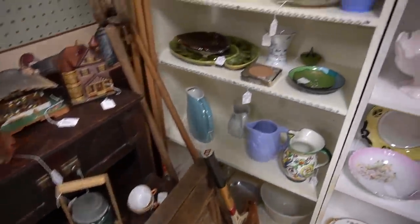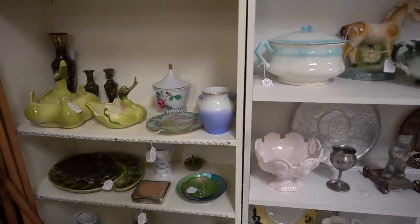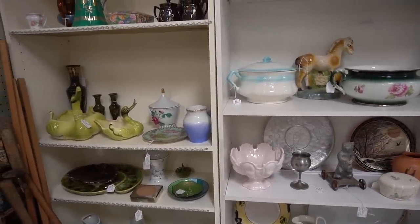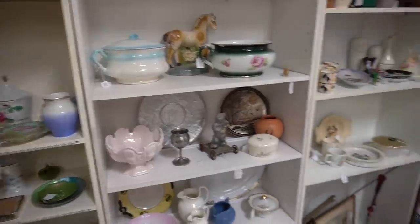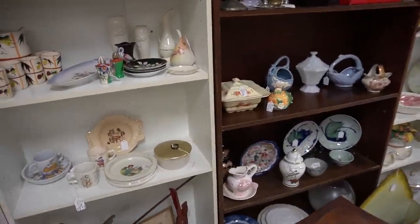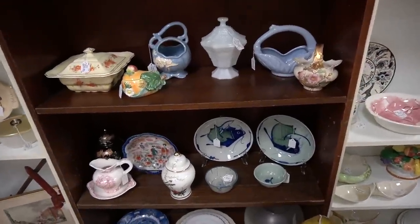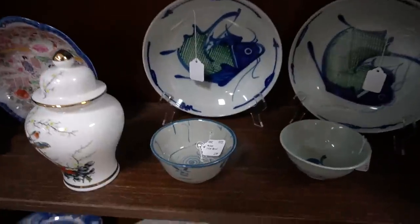Alright, let's see what else we've got. I remember the last time we were in this booth. It's the same booth owner. It looks a little rearranged. But we got a really nice piece of art glass out of here the last time. Or at least we looked at one. I don't know if we bought it, but I like those fish plates.